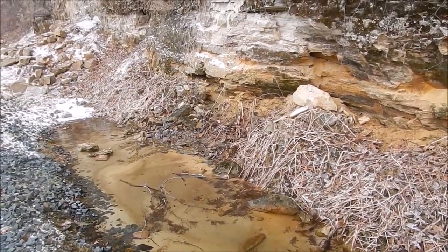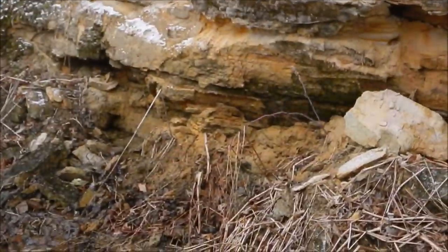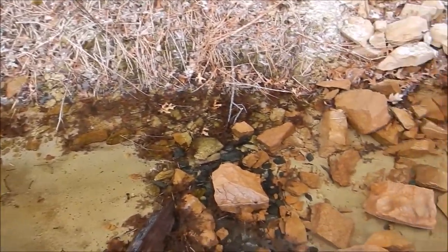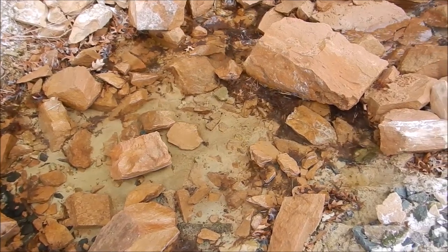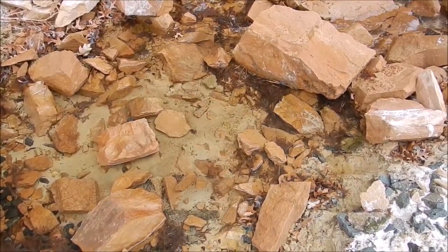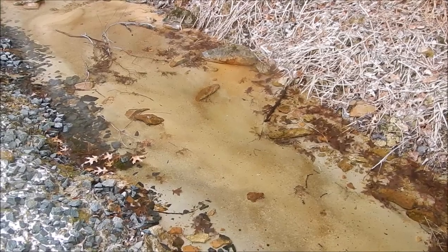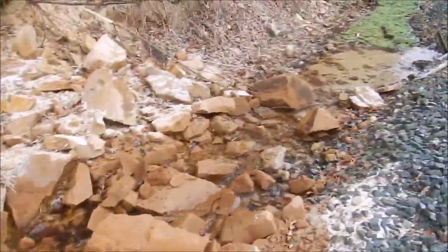There's the spring right there, coming out of the base of the bluff. Downstream here is what I just took a video of, the freshwater shrimp and the caddis fly with its shelter. It's made out of some kind of sand, whatever the sand is here, relative to the bluff.